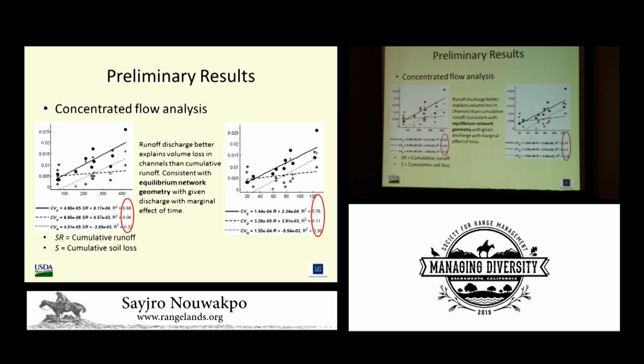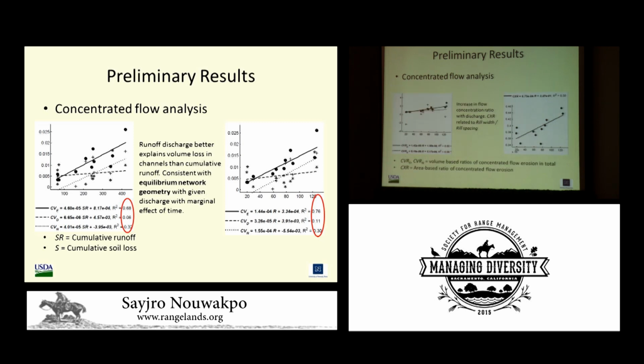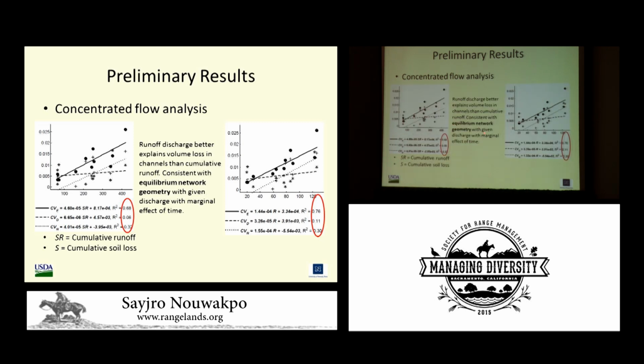And this is what I was mentioning. We can really separate erosion in channels, so the concentrated flow pathways, from the total erosion, and then start looking at the relationship between those concentrated flow processes and runoff and soil loss. And here we're showing that there seems to be an equilibrium between the network that is formed and the hydrology. The reason for that is that when we plot the cumulative runoff versus the total erosion volume in the channels, the prediction is worse than when we only consider the runoff rate.